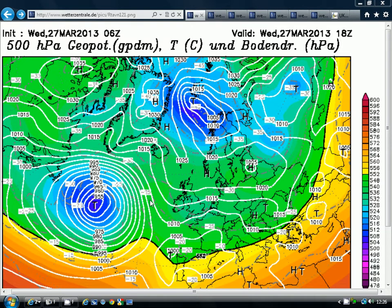So for today, well, we've got a lot of cloud across the country, some snow flurries around, particularly in the east, but also in the north and a few down in the southwest as well. Generally not really amounting to very much, these snow showers, but just here and there enough to produce a light dusting in one or two places. But driest weather will be in the south. I'd say a lot of cloud around, but some bright or sunny spells as well. It's cold though, that's the main thing again.